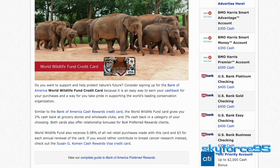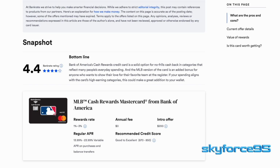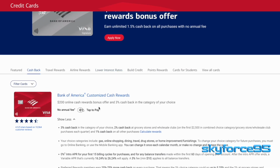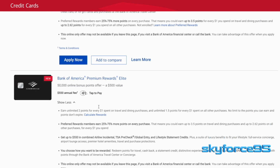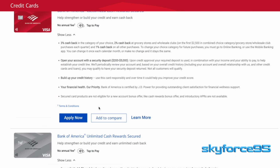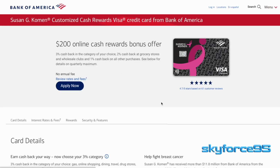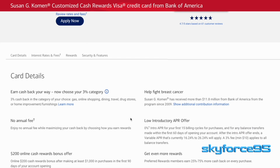Originally, there were so many different branded variations of this card, but it does seem like Bank of America is kind of whittling down that pool. There are still a few here and there that you can get as a specialty branding, but again, this is just for aesthetics and doesn't affect the actual rewards earning. But that also means that you can get multiple of this card if you want.